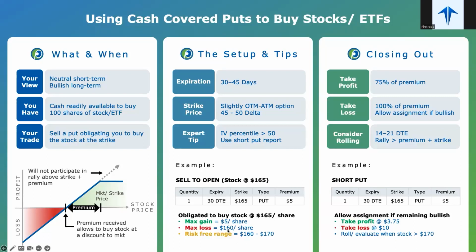Meaning if stock goes down to 160, you're breaking even. If it goes above 170, you didn't lose out on upwards potential that you could have had if you bought the stock. And then closing out, this is so important. You have a great investment thesis. You understand the pricing components and the optimal environment.